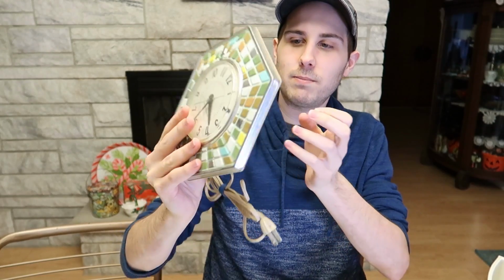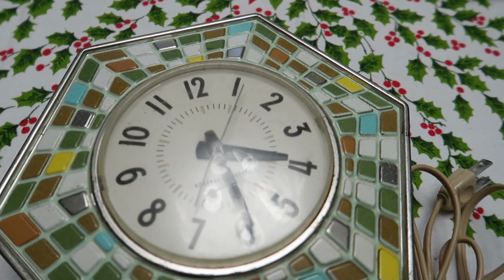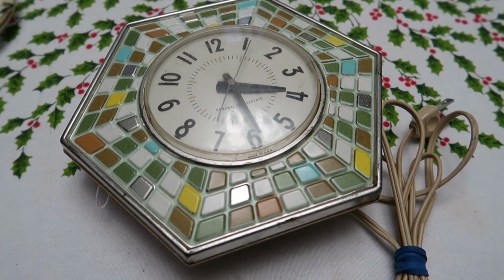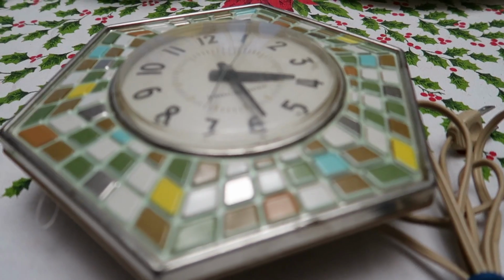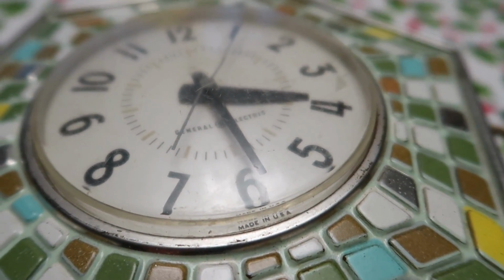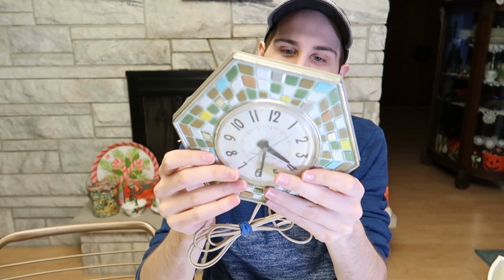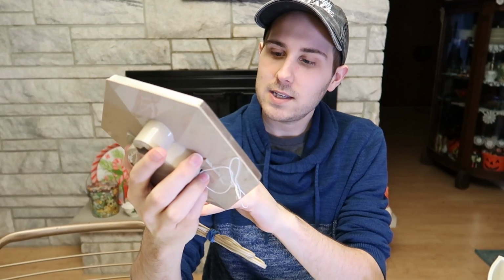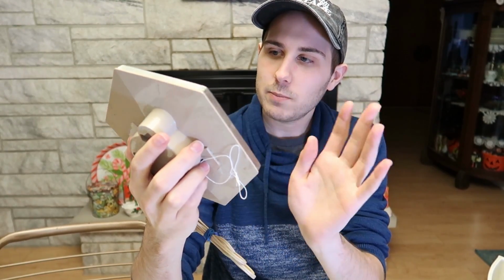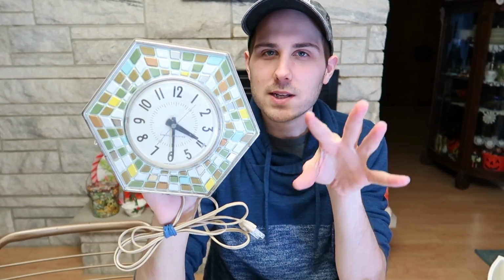So that's awesome. This here was Barb found. She spotted that one. I love it because it has this traditional tile work on here. It's actually not tile though. It looks a lot like those mosaic tiles that were real big in the 50s. And it's plastic. The whole thing is plastic, but it's made by General Electric, and it does work. It's really pretty. I love the colors though. It's retro, but still usable.